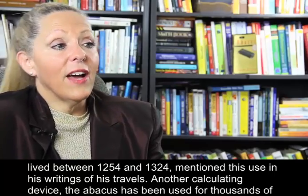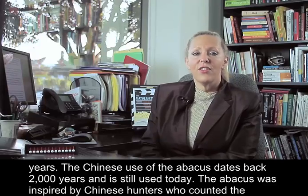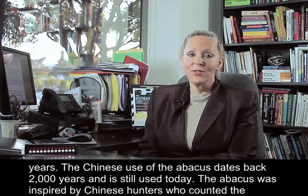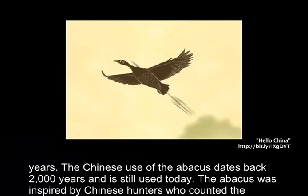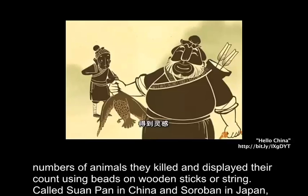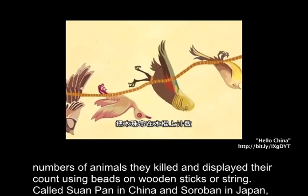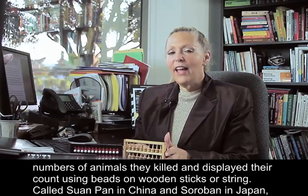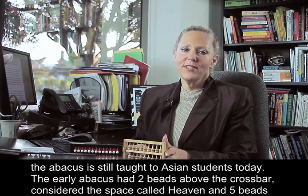Another calculating device, the abacus, has been used for thousands of years. The Chinese use of the abacus dates back 2,000 years and is still used today. The abacus was inspired by Chinese hunters who counted the numbers of animals they killed and displayed their count using beads on wooden sticks or string.